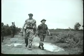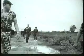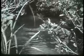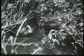A rifleman's effectiveness depends to a large degree upon his rifle. It must be as lightweight and rugged as possible. It must be capable of automatic and semi-automatic fire, and its ammunition must provide maximum firepower with the minimum of weight to enable the rifleman to carry as many loaded magazines as possible and practical.